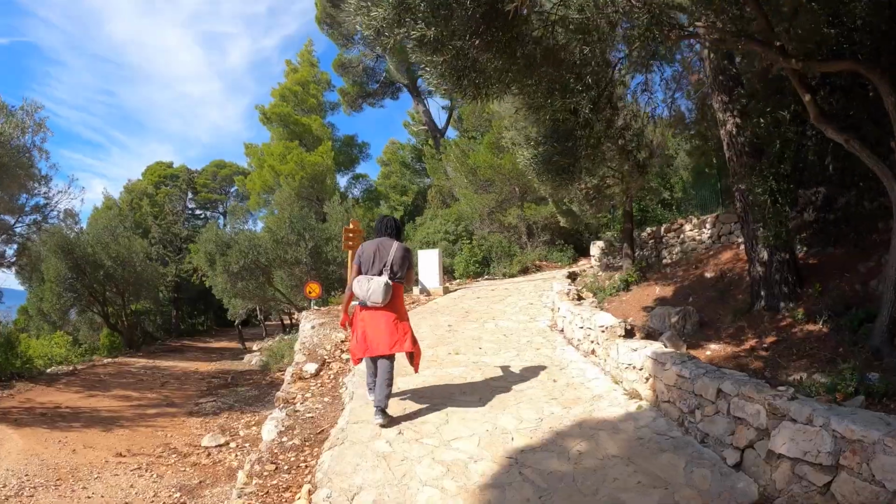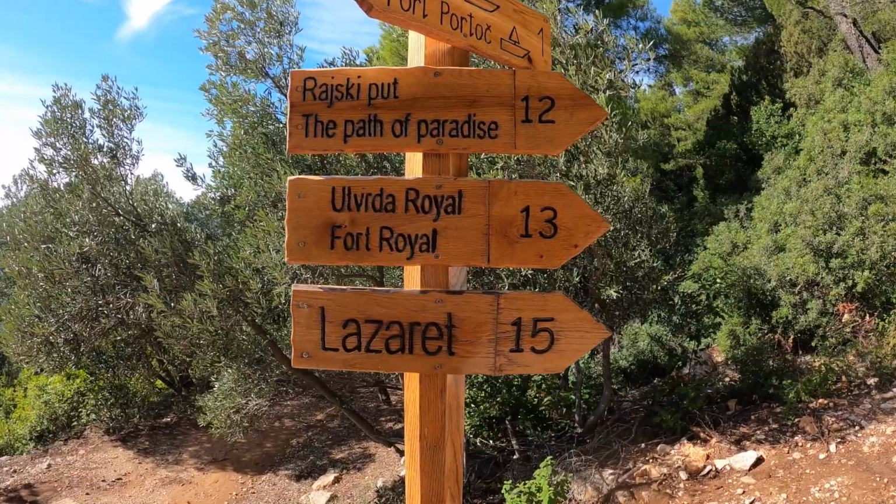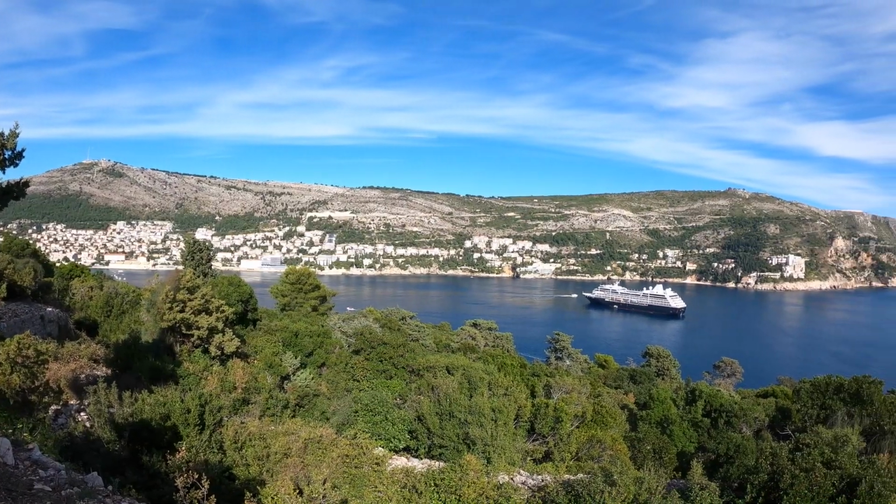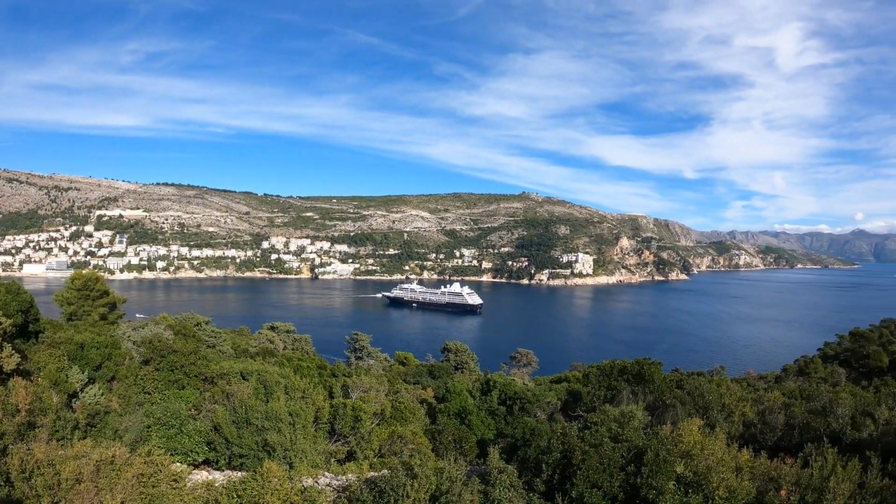So now we're climbing up to see the fort. Hopefully there's a good view. We'll show you in a sec. And I'm here to report the climb was worth it because this view is amazing.